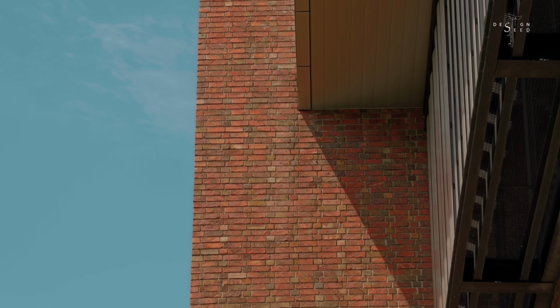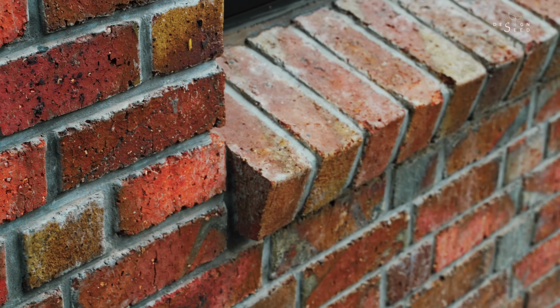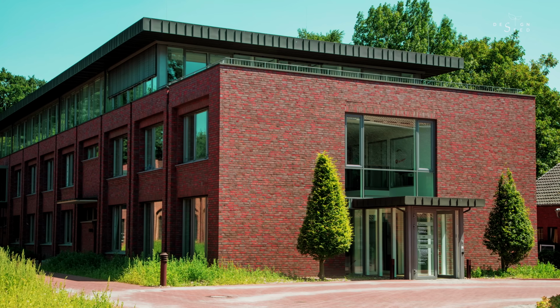When we build something, we say it should stand for another 50 or 100 years, right? So we want to build quality. So red bricks, quite common in Europe. Our office in Germany uses quite a bit. Not as rustic as the bricks that are being used here.